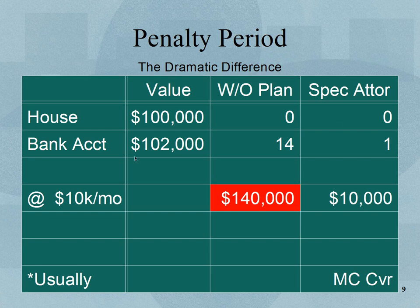Here is the dramatic difference. If we're assuming that the skilled nursing facility is $10,000 a month, a 14-month penalty without a plan, $140,000. With a specialist attorney, 1 month of penalty, $10,000. And of course, in a lot of cases, Medicare covers, as we said, up to 100 days, but that's probably going to cover the first month in a lot of cases. So there wouldn't be any penalty over here. But just ignoring that, we've got a $130,000 difference. Very simple question: which would you rather have?